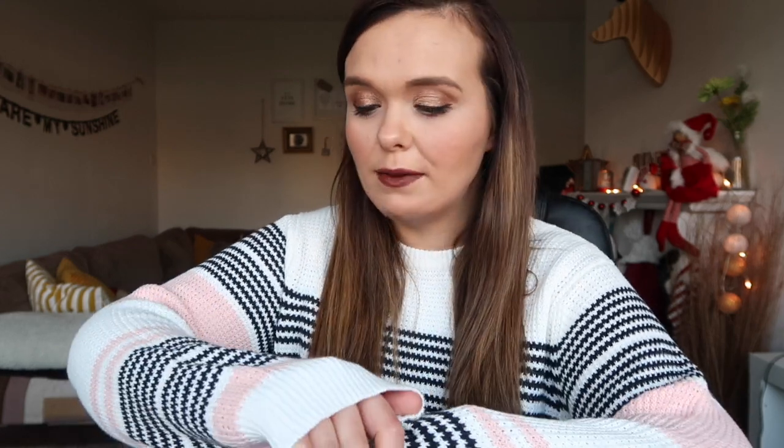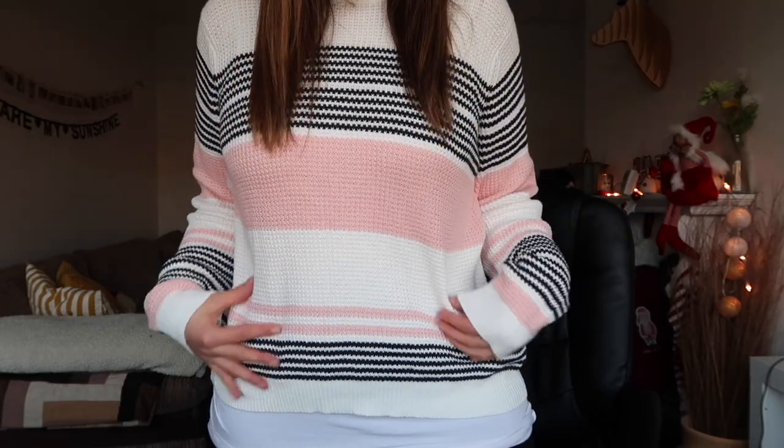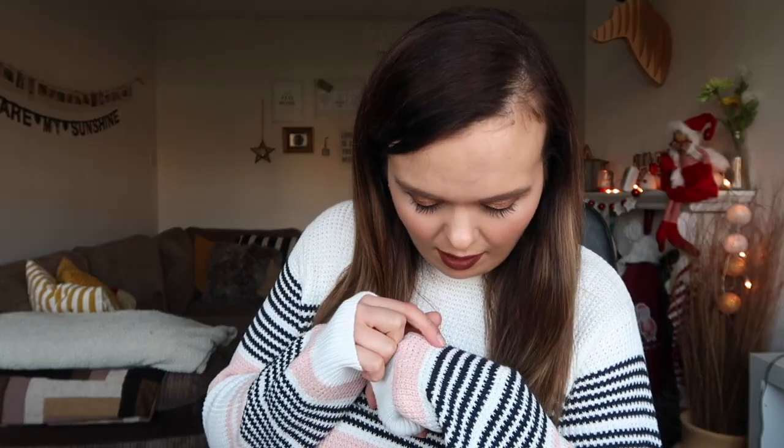So the first thing is this gorgeous knit jumper and I absolutely love it. It's kind of like a waffle knit, I would say, and it's a really dark navy and pink stripe on a light sort of cream wool, and it is so cozy, but it's not super thick, so it's great for layering. And the best part about it is that it was only £10.